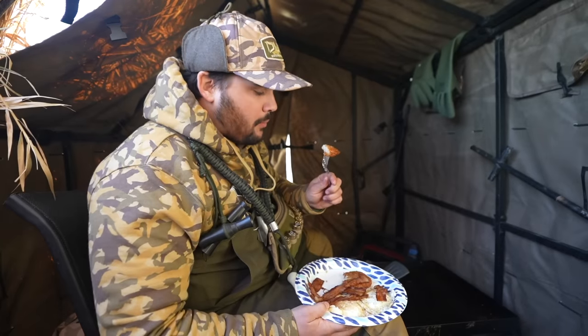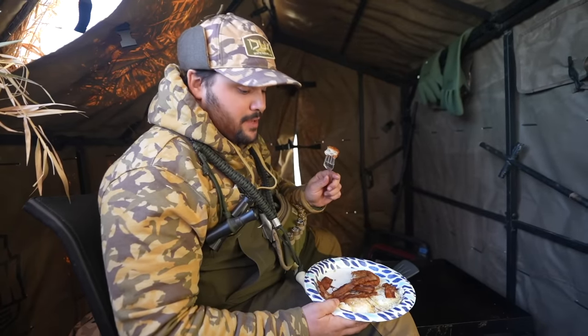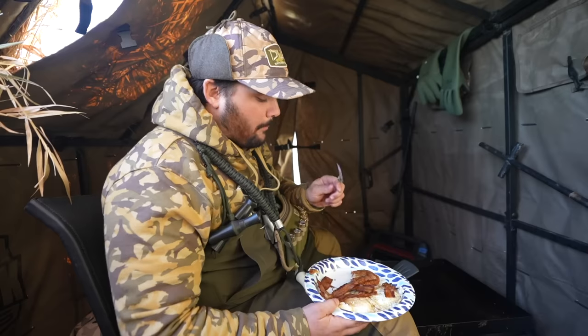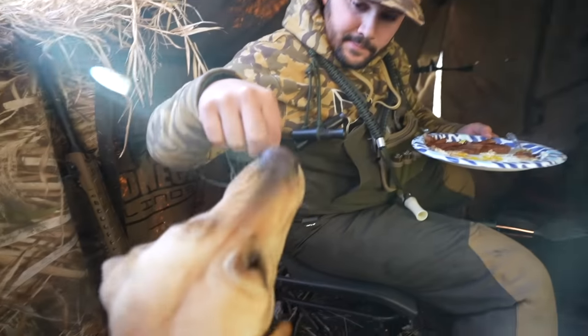Mmm. Oh, man. Frozen. I'm pretty sure they're from Walmart. Wow. Fry them up in the bacon grease after you cook the bacon. There's a process, okay? Bacon, hashies, eggs. You fry the eggs also in the bacon grease. Mmm. That's amazing. Over easy, eh? Sheesh. So good.